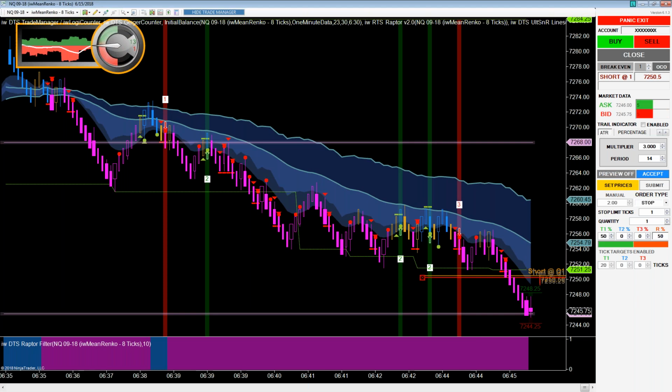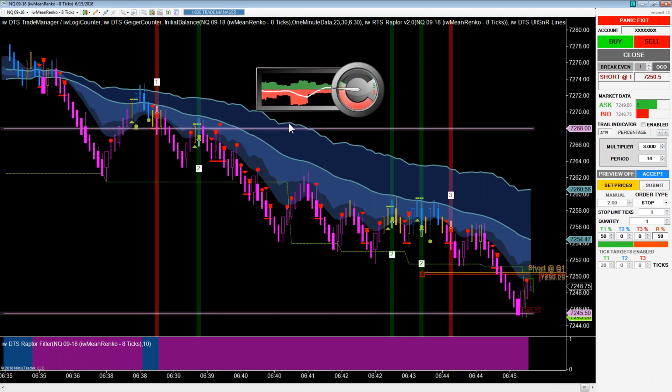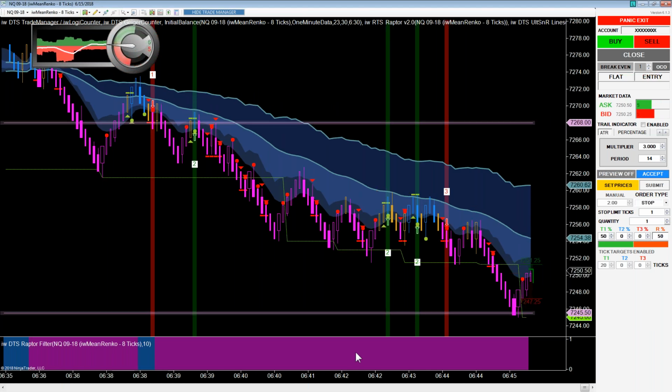See, look at here on the Geiger counter. The Geiger counter actually shows it pretty well. Look at that block of selling that went through. It just crushed the buyers. The buyers could not offset it. Oh, don't tap me at break even again. Oh, man. Oh, man.